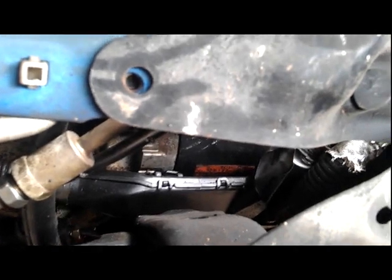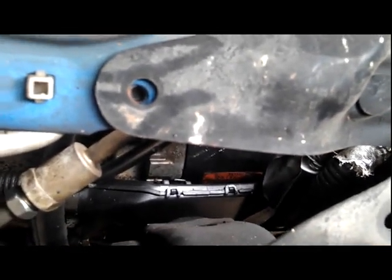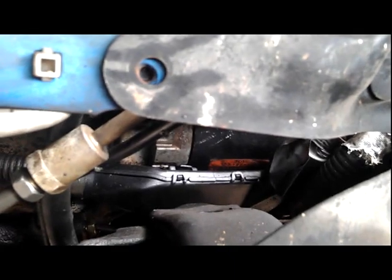Can't see it there. Can I see it? Yeah. Okay. I can see the starter from this side. So basically, it's that cylindrical thing right in the middle of the screen. It's black. It's got the silver on the left side, and it's got the orange sticker around it.